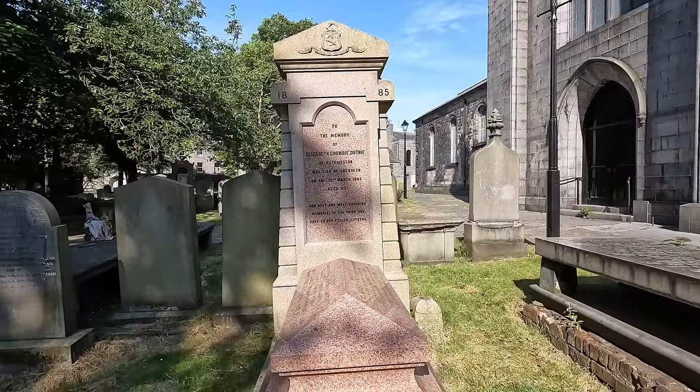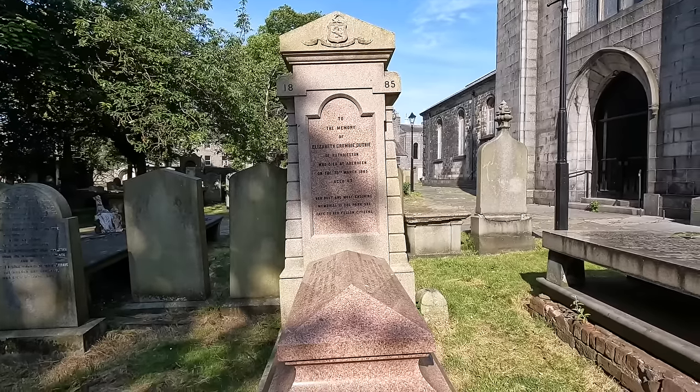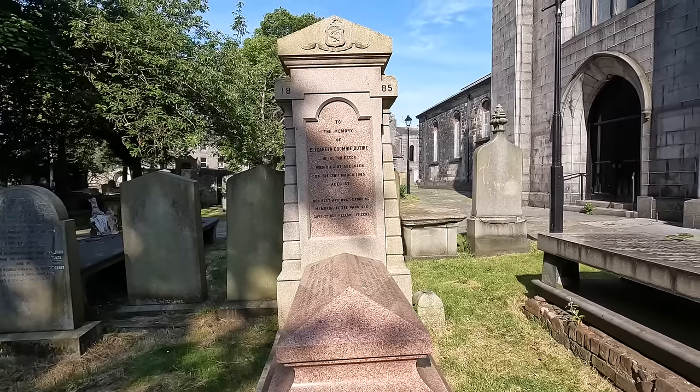So we're outside St Nicholas Church in the St Nicholas Graveyard. And this is the burial place of Elizabeth Crombie Duthie, who gifted Duthie Park to the city of Aberdeen. Right, that completes the Duthie Park trail.